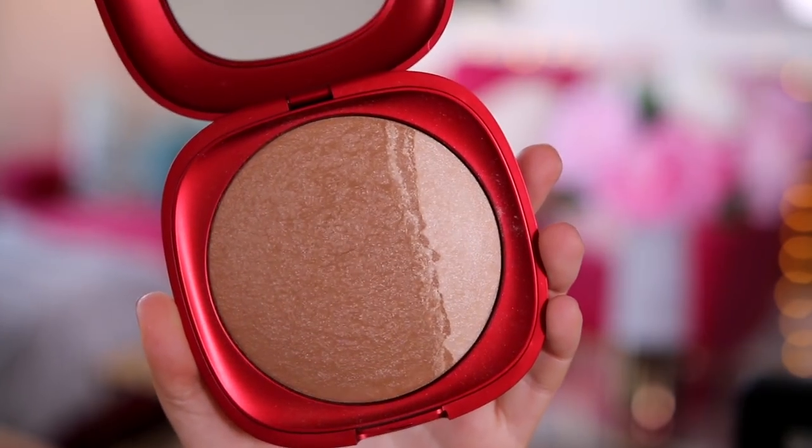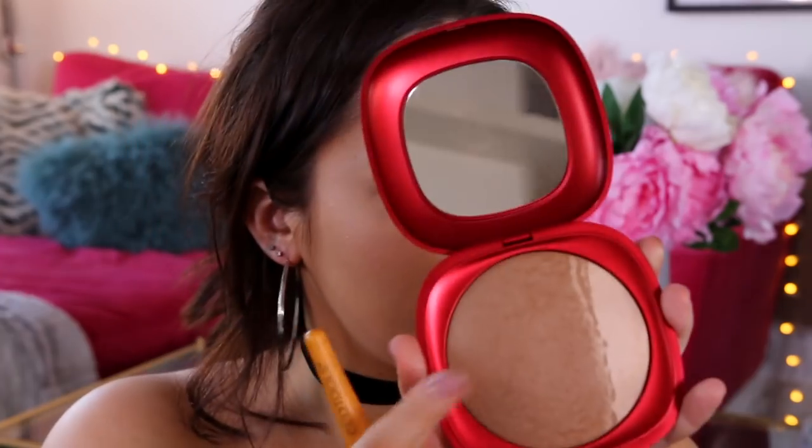I am back looking kind of pale. That highlighter definitely made my foundation a bit lighter, but it has given me a glow. I don't know if you can see that on camera. I do look very, very glowy. So I'm just gonna bronze up now. I've got this bronzer, it's called 2-in-1 Bronzer and Highlighter. And I'm just gonna take this shade, obviously, and just bronze my face up. I really hope this isn't shimmery. Oh, it is. Great.